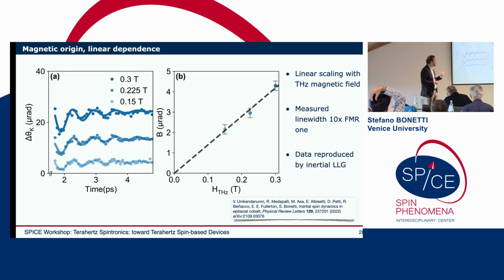The other thing that we did, we checked that it scales as you would expect from this torque equation. So it should scale linearly with the magnetic field, and it does. So this B is just an amplitude coefficient for an equation. Basically, it's a damped cosine function, and B is the amplitude. And you see, for the lowest field, we have 2 microradian of rotation. For the highest, we have 4, so it's a factor 2 between them. And we can fit this quite well with the inertial LLG.